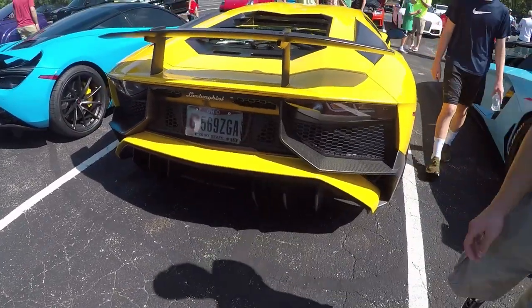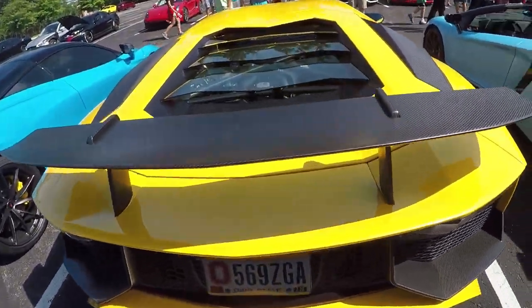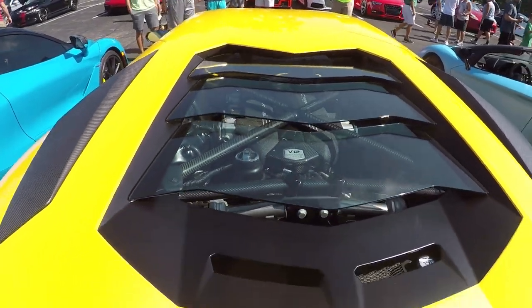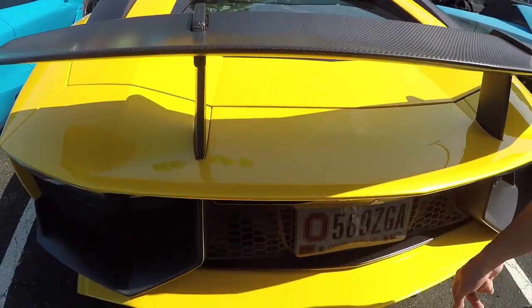Check out the V12 in the back. Lots of carbon fiber work in the back of the SV as well. Yeah, I believe 730 horsepower.